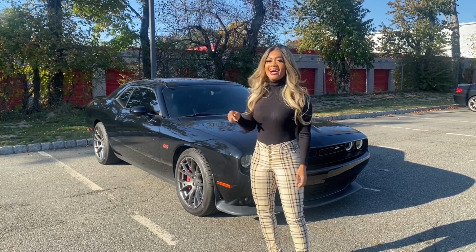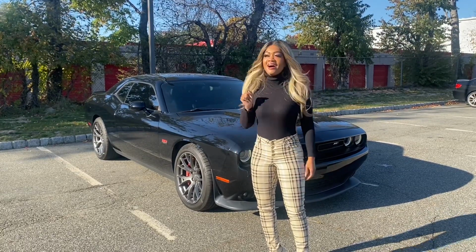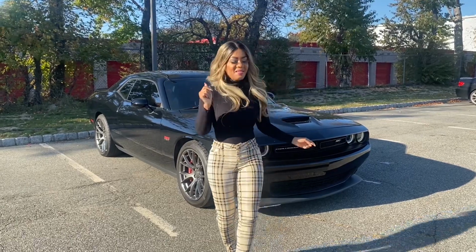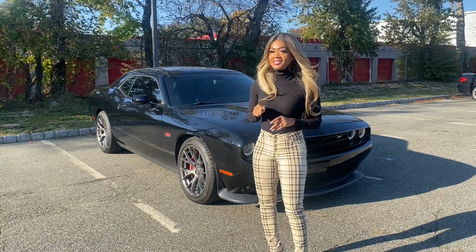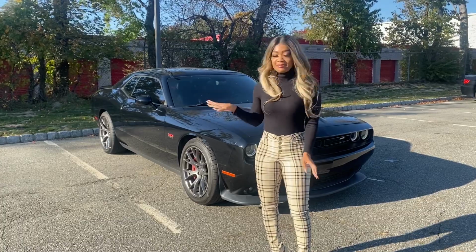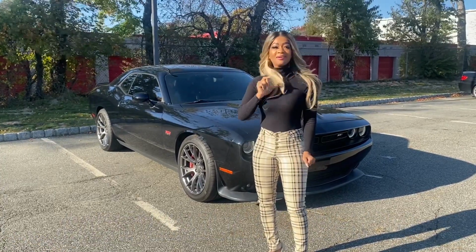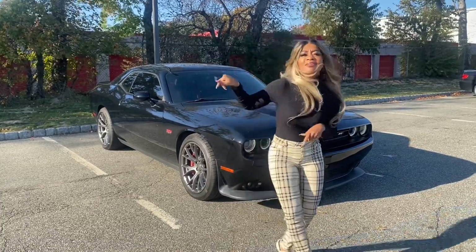So today I have another gorgeous vehicle. This is the 2015 Dodge Challenger SRT Coupe. And I don't have to tell you how fast this one is. It's a 6.4 liter V8. Not to mention 585 horsepower. So, I'm excited to take a quick spin. But of course, let's just look it over a little bit.